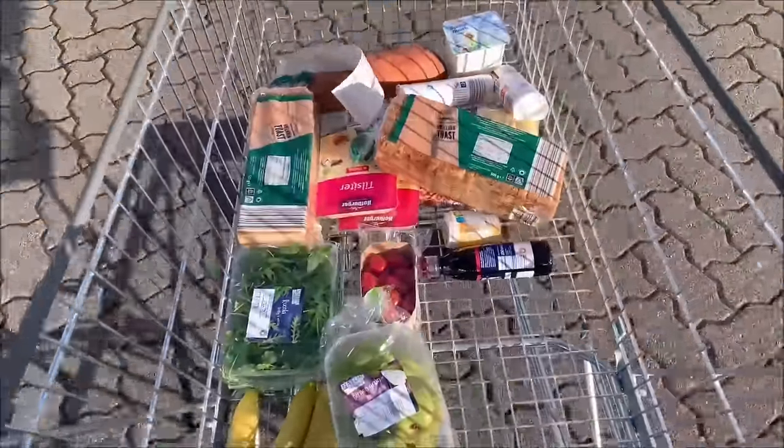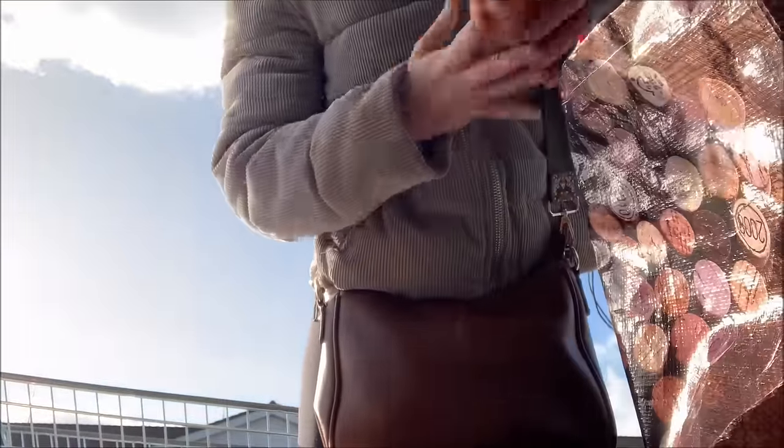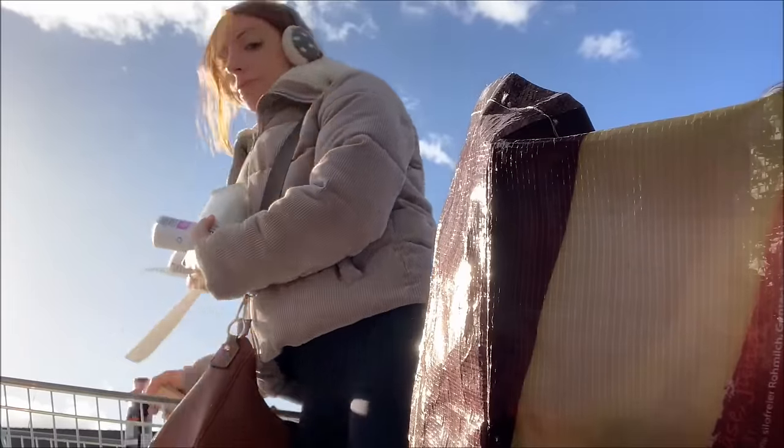And then I thought I would show you a quick montage of me putting all of this stuff in my car because I felt like that was just really interesting.